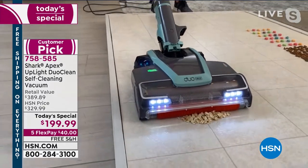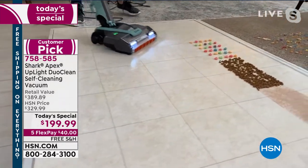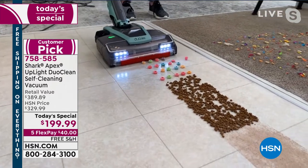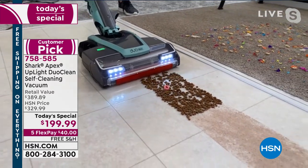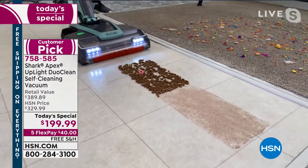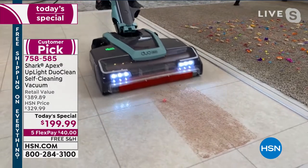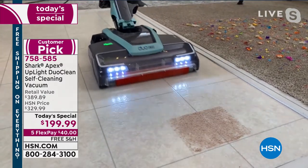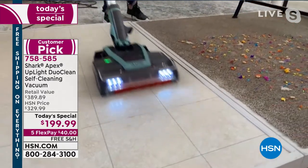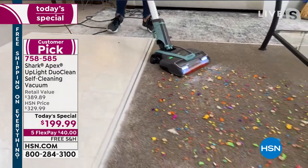It's not like you have to choose whether you want the self-cleaning brush roll, or whether you want dual clean, or whether you want the anti-allergy complete shield system. No, it's all right here in this one vacuum. And this is that dual clean technology. This allows you to pick up all size messes, whether it is big particles, fine particles, or medium-sized particles. This allows you to work less, and it's just one button.